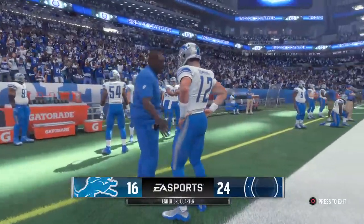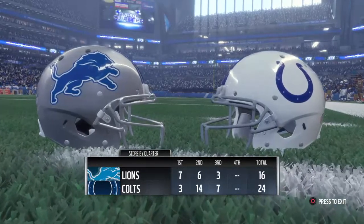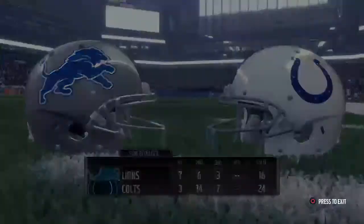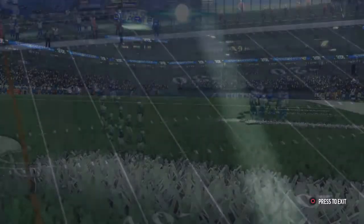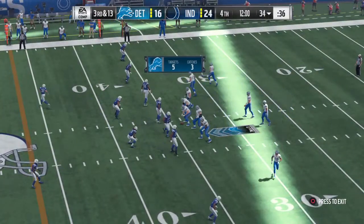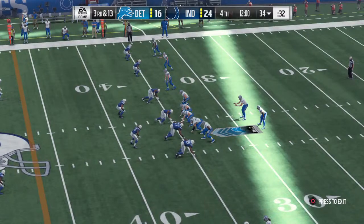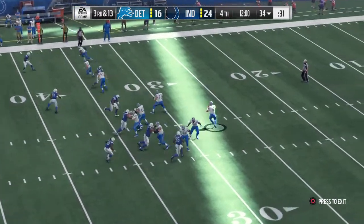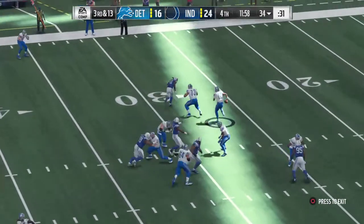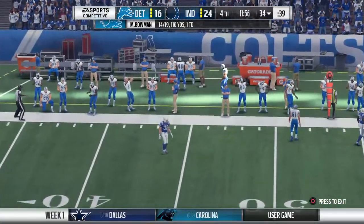You're watching the NFL on EA Sports. Back now here on EA Sports. It's the Lions trailing, but with possession of the football as we get set to bring you the 4th quarter. Let's go. 3-19. Throwing on 3rd and long. Bowman. And this is going to be incomplete.